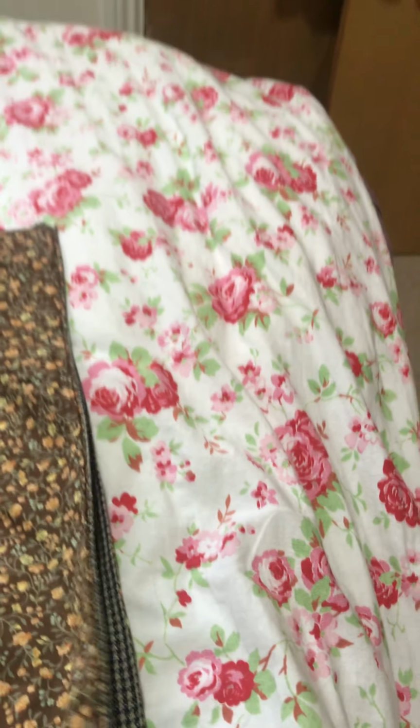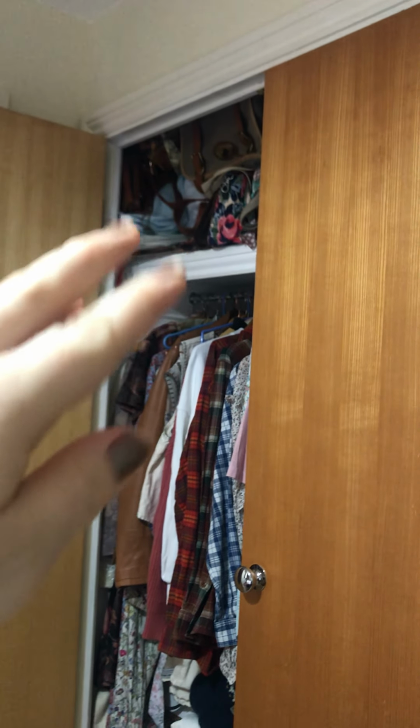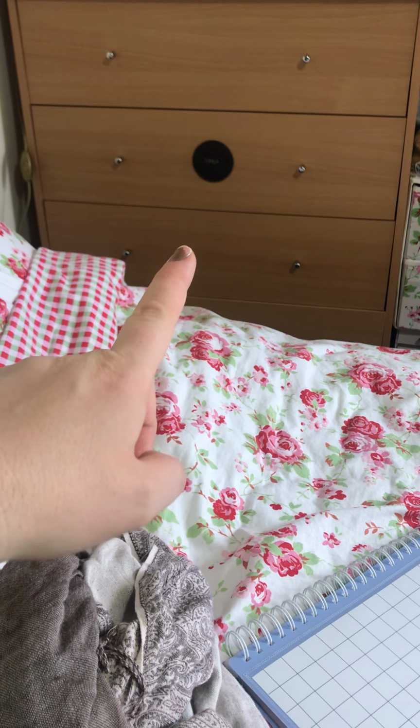I was talking about that because that space is obviously taken away from clothing space. But I have this, and I have 2 drawers there. One is scarves and one is PJs, which I still need to fill a bit more.